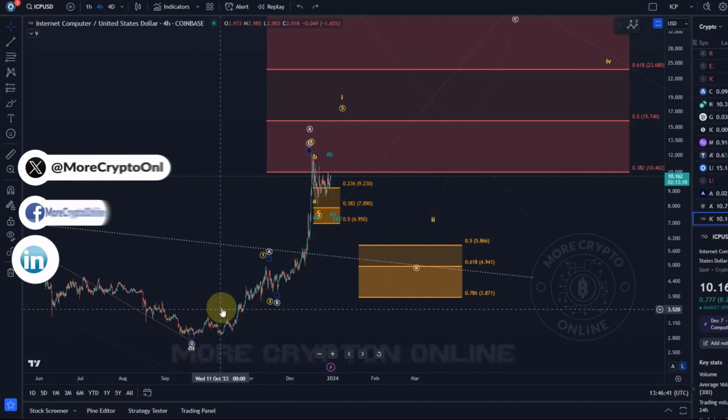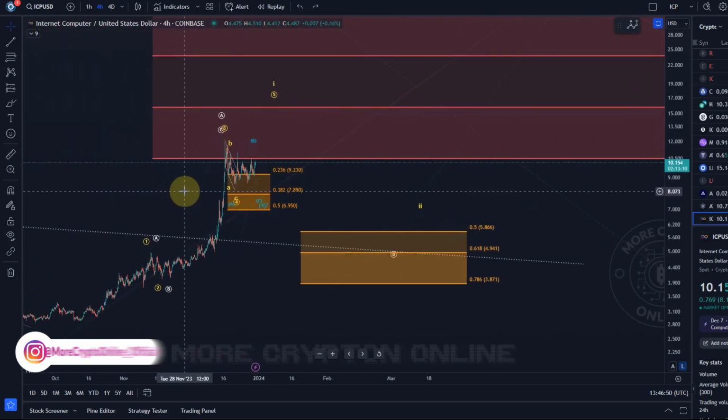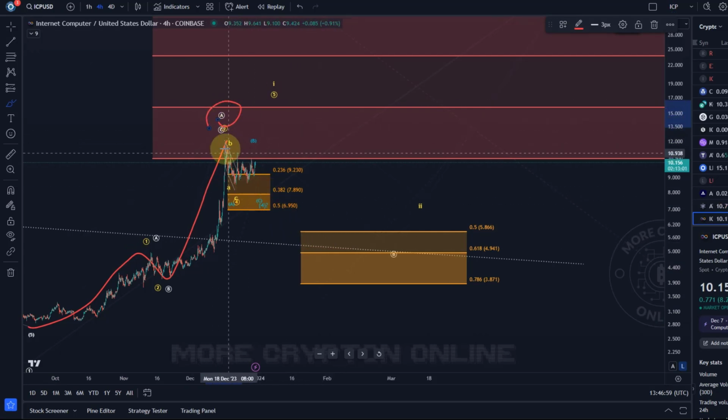On the ICP chart, I can only see 3 waves up so far here into the December highs. So far, I'm tracking 2 main scenarios. One is in white, in which we're tracking a so-called ABC structure to form a larger degree A wave, and then with the B wave down basically to unfold now. Even though that's not my primary scenario, I can see 3 waves up that can always be an A wave.